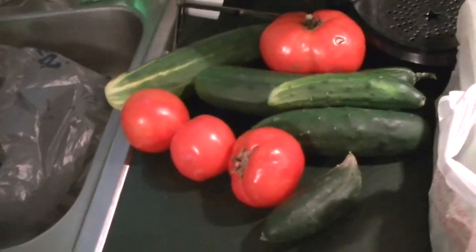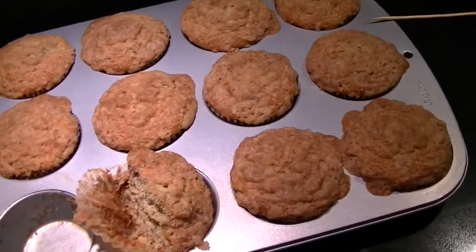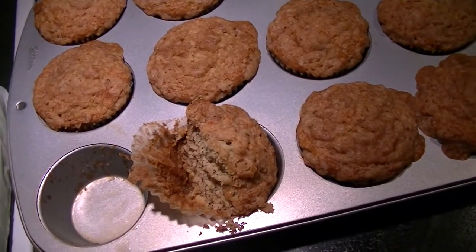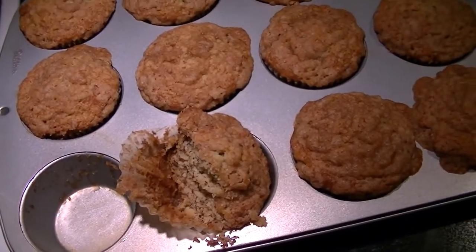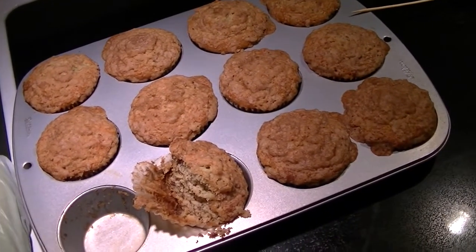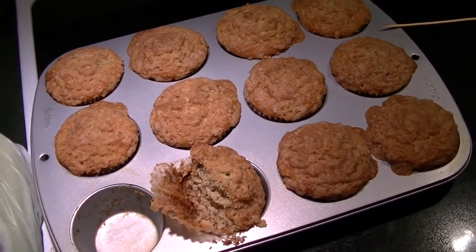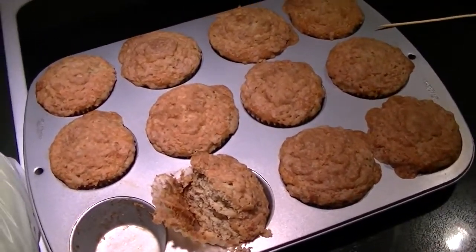And we have corn for tonight, and more tomatoes and cucumbers. And hubby's taking a nap. And the corn is from John's Farm. They're closed on Sundays. And I see Polly busted into one. I had one this morning with coffee. So now we have muffins for tomorrow, for the week, which will make it easier to have a quick breakfast.